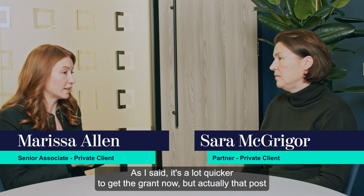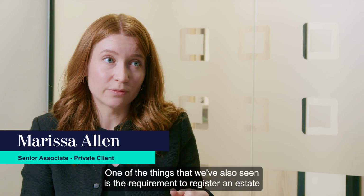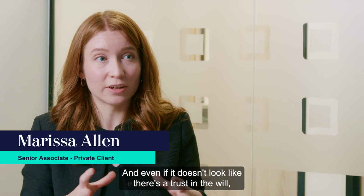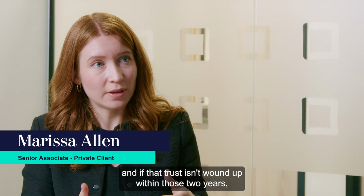Yeah, in terms of how long the period of administration is, it varies so much. As I said, it's a lot quicker to get the grant now, but actually that post-grant administration, the final stages can go on for quite some time. One of the things that we've also seen is the requirement to register an estate that's gone on for more than 2 years with the Trust Registration Service. And even if it doesn't look like there's a trust in the will, you just need that wording to be held on trust, and that has created a trust. And if that trust isn't wound up within those 2 years, the estate isn't administered within that time frame, you have to go through a whole different registration process with HMRC and then close it once it's done.